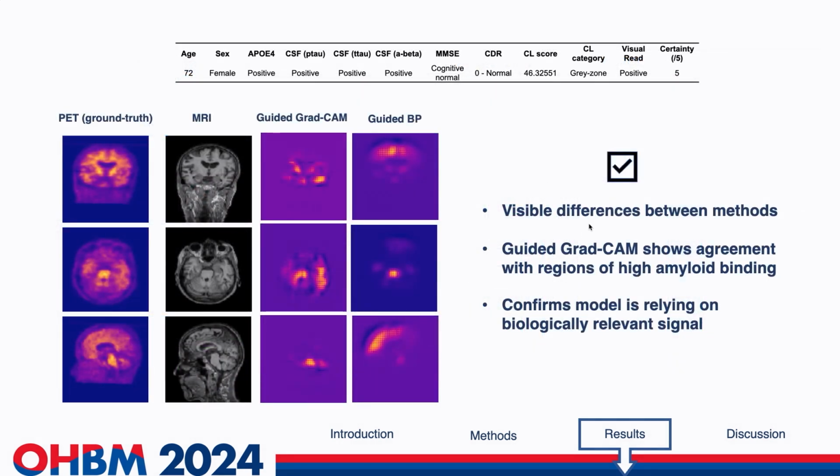But what's more interesting about this data set is the presence of the ground truth in terms of the individual's PET image. Unlike other studies which generate group-wise explanations, we're able to look at an individual person's explanation and see if this is actually picking up their individual amyloid uptake. You can see here a comparison of both GradCam and backpropagation for a single person who is positive according to the visual read. What's quite nice is that we know where the ground truth is in this case. You can see that guided GradCam is showing agreement with the regions of high amyloid binding according to the PET image. So this confirms that our model is relying on biologically relevant signal.